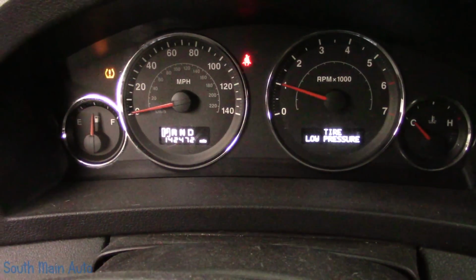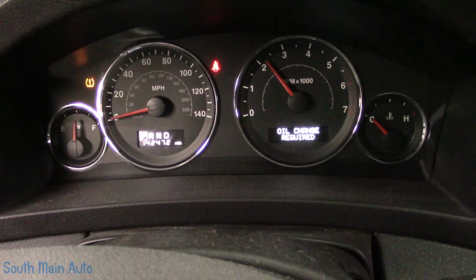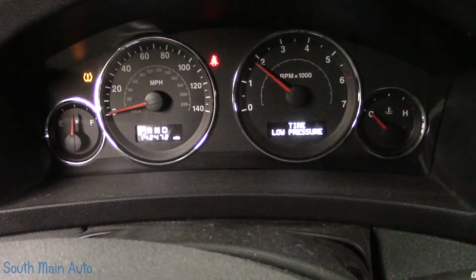I just wanted to give you guys some closure, let you know it starts, it runs, it drives, revs up. Needs an oil change according to the thing. Tires are low. But we're done.